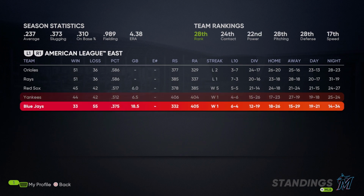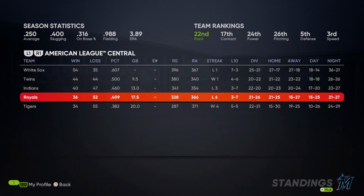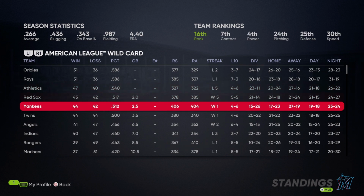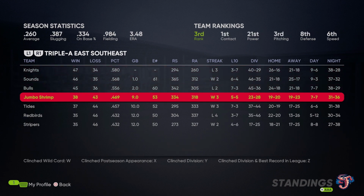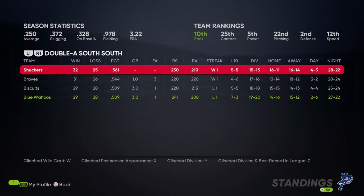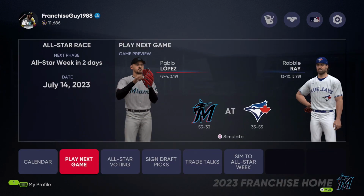Orioles are tied for the lead in the East now with the Rays, so that should be a good race. White Sox 9.5 up on the Twins, and the Astros are 4 up on the A's. Orioles and Rays both tied for the top wild card as well, so one will win the East. The other one would likely get a wild card if they could hold those positions. Jumbo Shrimp 9 games back, probably not going to happen for them this year in AAA. And the Blue Wahoos are 3 games back in the first half of AA, so not too bad there.